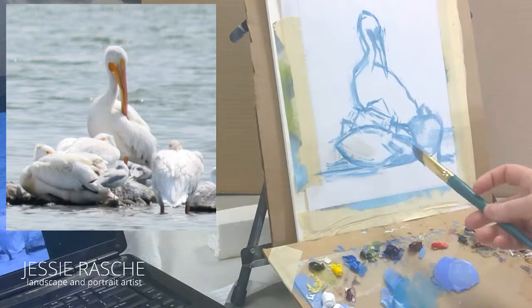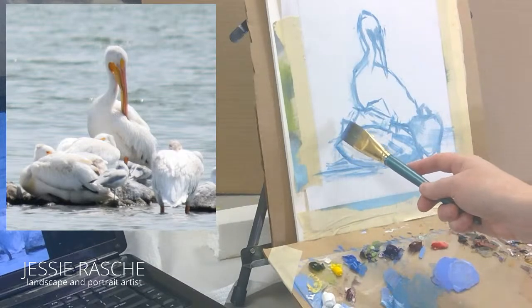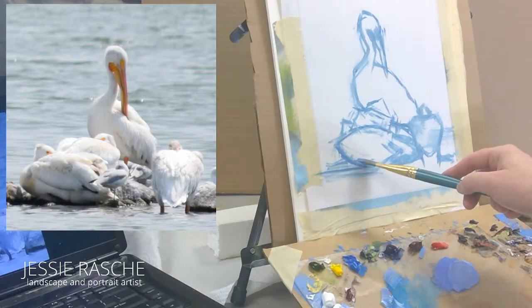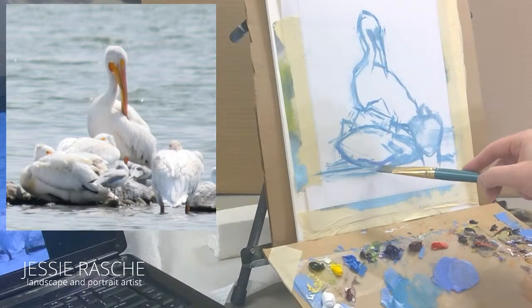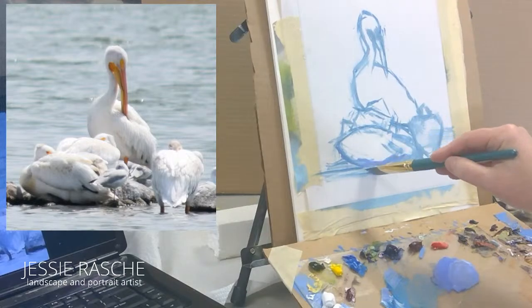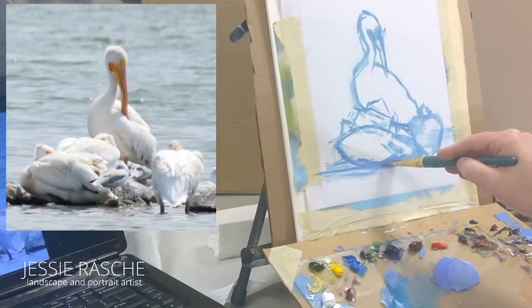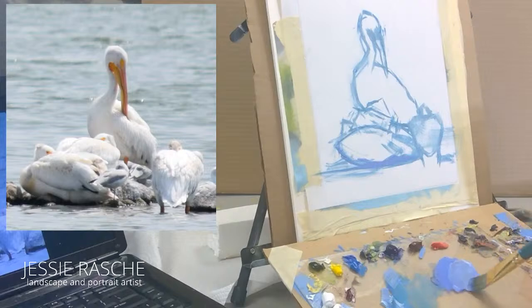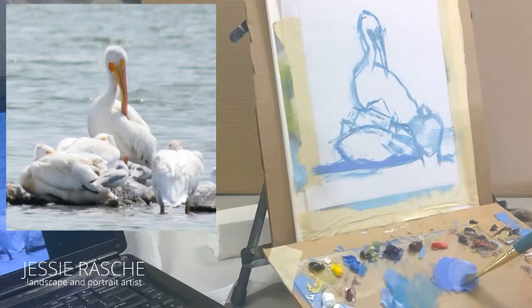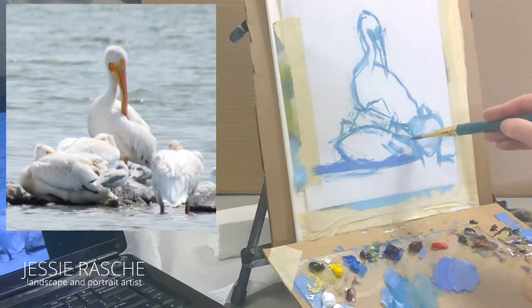I'll put in some shadows and just go from there. So, this guy, just on the edge of the rocks.